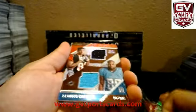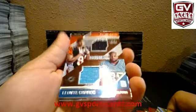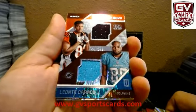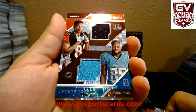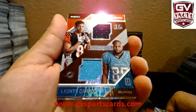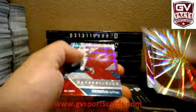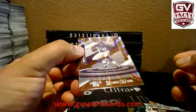Bills and dual jersey, Tyler Boyd and Leonce Caro. Dolphins. Tyler Boyd, Leonce. I'll do that random right now. Did we hit that on the last one? A patch. And Vikings, AP.